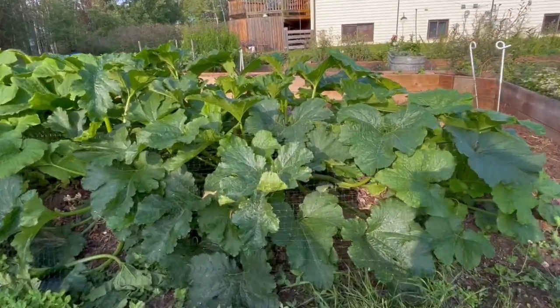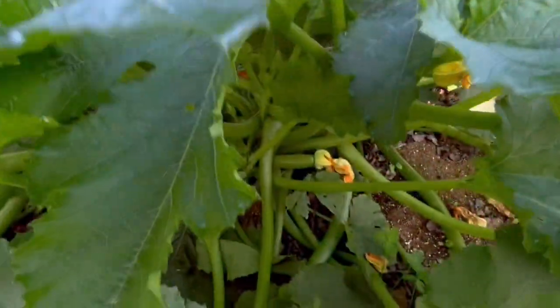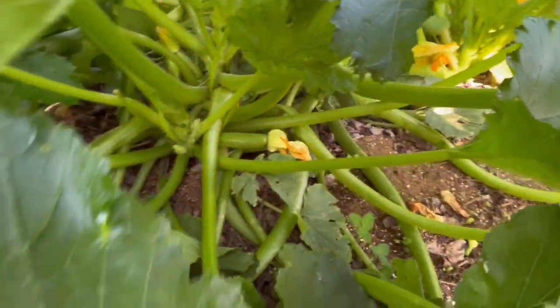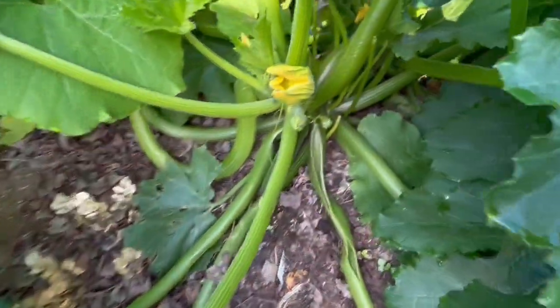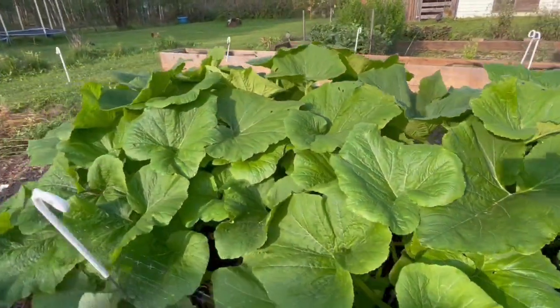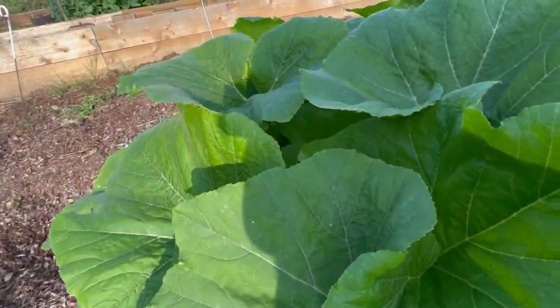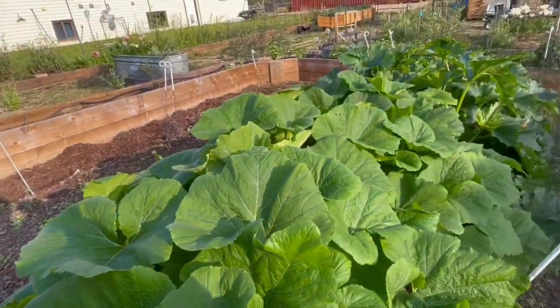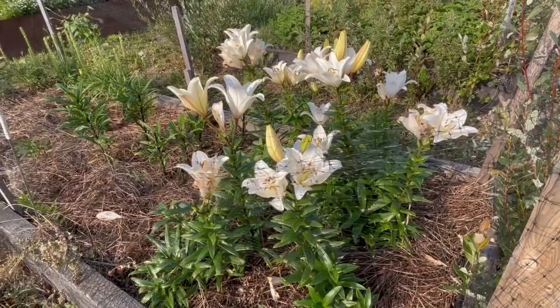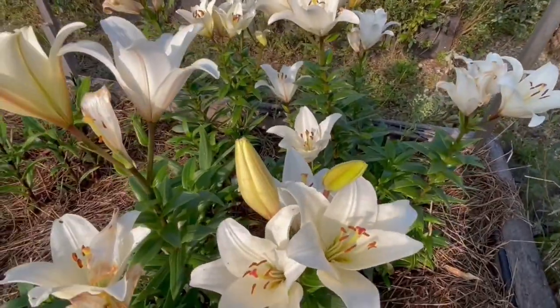I did plant some zucchini very late. I have yellow zucchini, regular zucchini, I think it's called Desert, and then I have a patty pan as well growing here. I did have a whole row beside it of watermelons, and they got taken out by grasshoppers.